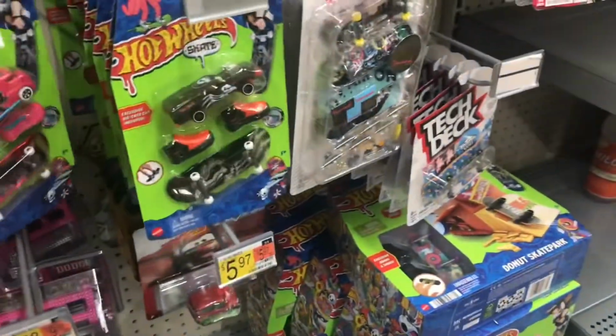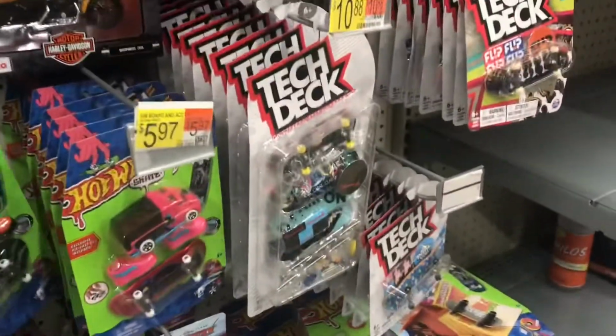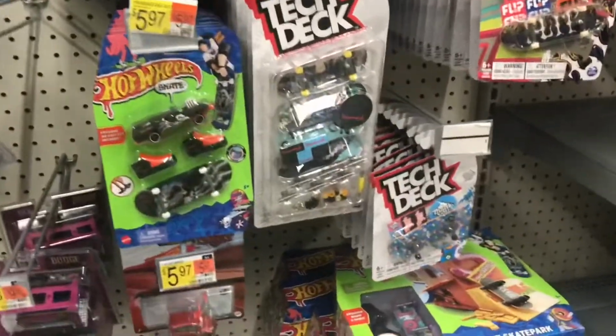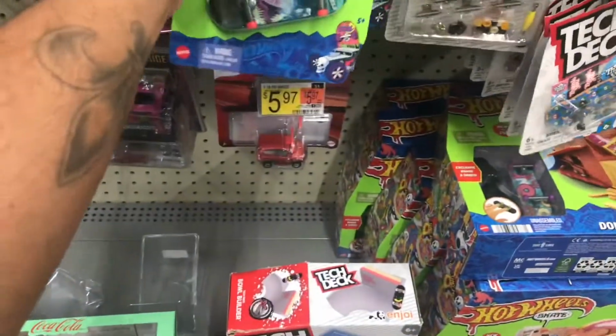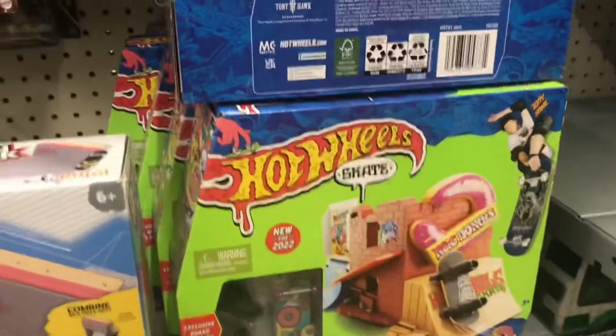They got some box sets right here. They had these when I was younger. Remember they had the BMXs. That's what I was into. Another bone shaker right here. It's a little box set.